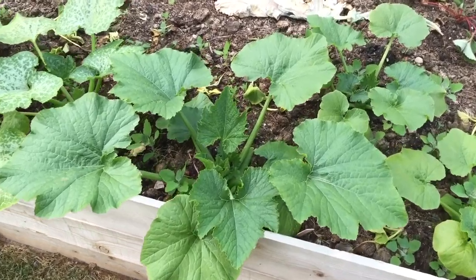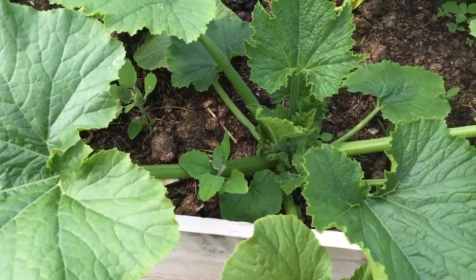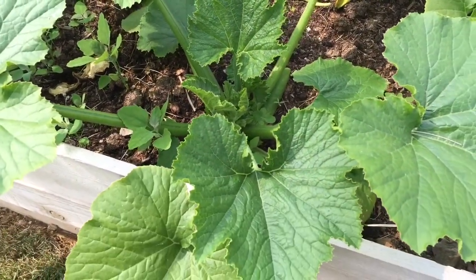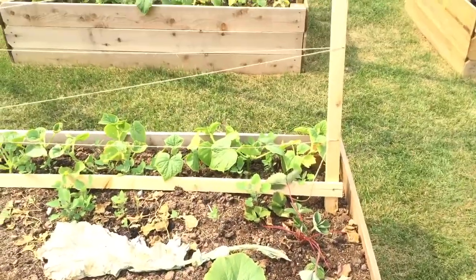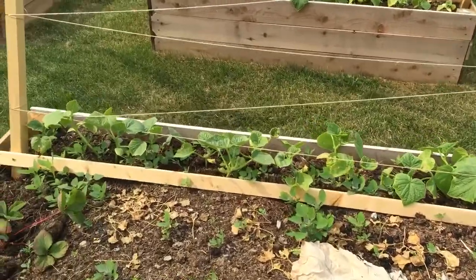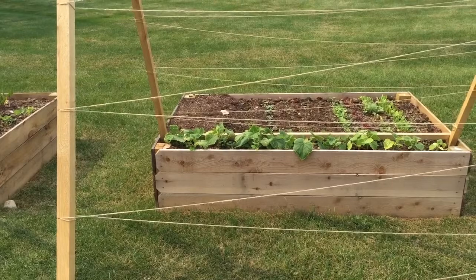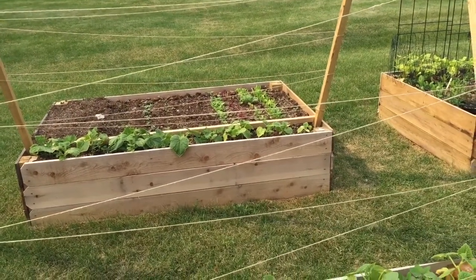Squash plants are definitely loving the hot weather. They are taking off completely. Even though I need to do some weeding, they are looking absolutely gorgeous. The one thing that's really behind is my cucumbers. They're only just starting to go. We haven't had much rain. I was out here watering. I don't normally water, but we really haven't had much rain for the last week or so. I gave them a bunch of water, and they kind of popped up quite a bit. So I think they're just thirsty, and that's what's making them a little bit unhappy.